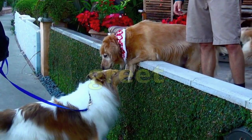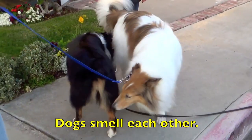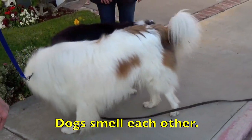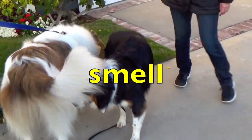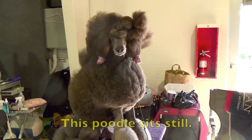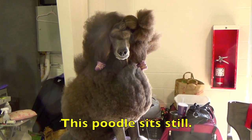Yes, greet. Dogs smell each other. What is the action verb, boys and girls? Smell. You guys are doing a great job! This poodle sits still. What is the action verb?